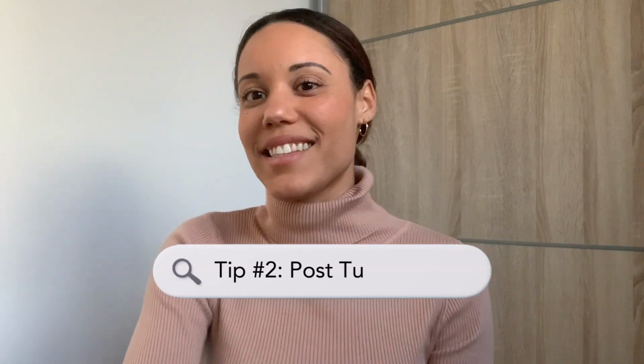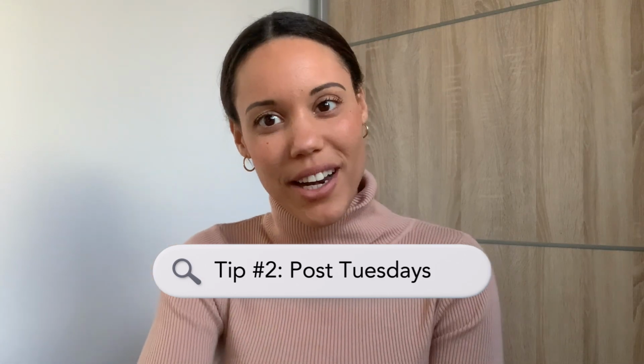Tip number two is for Tuesday. He says to send your emails on Tuesday mornings, or if you're doing 2 emails a week, then Tuesdays and Thursdays are the best. I usually always go with weekdays. On weekends, people aren't really checking their emails, and then your email will get lost with whatever emails come in on Monday morning. So definitely send your emails in the midweek, but according to this book, Tuesday is the best day.